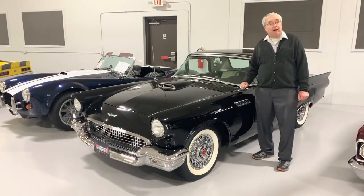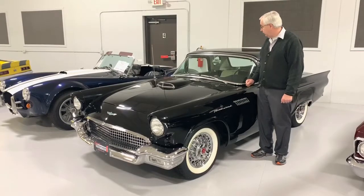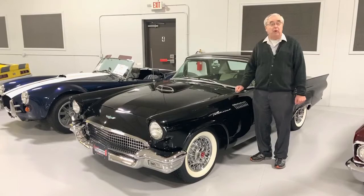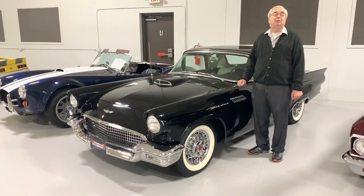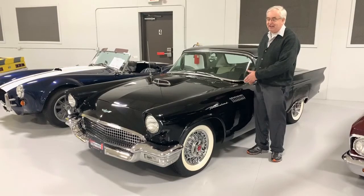It does have the 312 V8. Nice options were brought with this car when it was ordered new. It came with power steering, power brakes, and I believe even power windows. So it was a very, very nicely loaded car, and that also makes it a little more enjoyable to drive with today's comparative cars to the 1957 models.